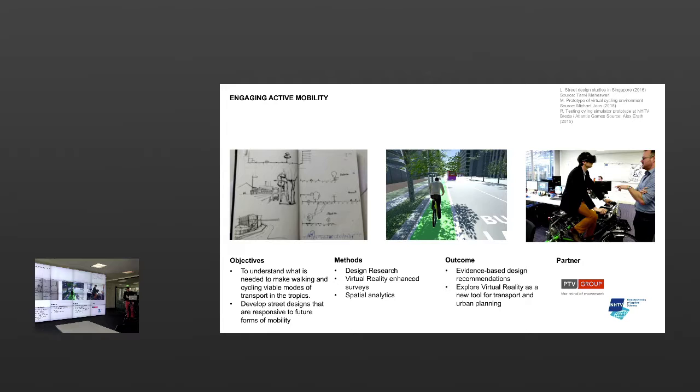So we said, to understand what's needed for walking and cycling to be considered as viable modes, this is one core research question, and then related to it, develop street designs that are responsive to future forms of mobility and understand what kind of behavior they trigger. And you can't build a street, even if you are very well funded in Singapore, you can't build a street in your lab. But you can build a street in virtual reality and rebuild it and redesign it and test it and get feedback and so on. And so that's the basic idea.